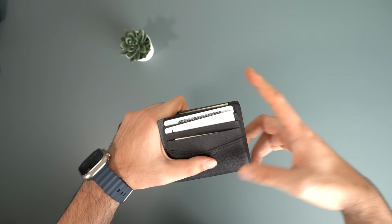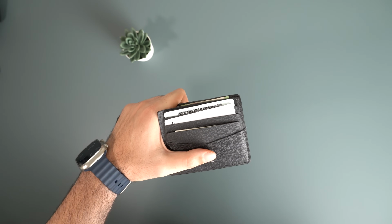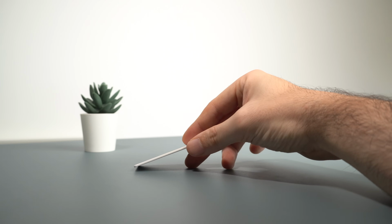But there's two big drawbacks here, and that's why it's in the honorable mentions. The first is that there's obviously no battery, so once it dies, it dies. And this sucks, especially from an environmental standpoint, as you're buying something that is literally made to be tossed out. The other disadvantage is that there's no integration with Apple's Find My app.